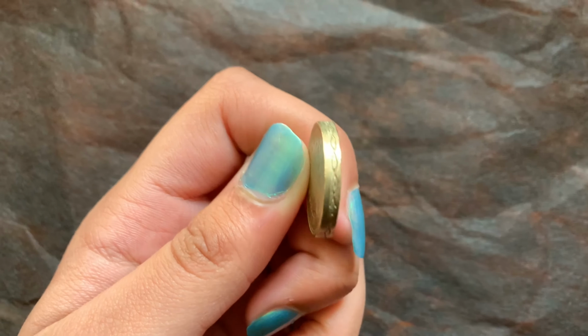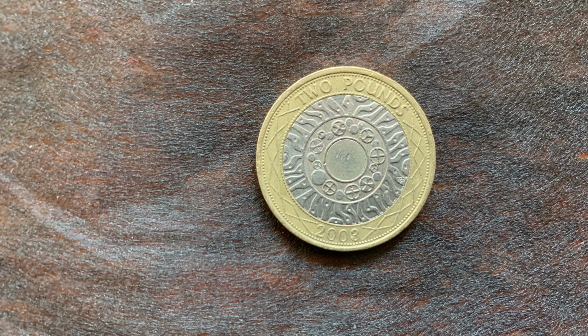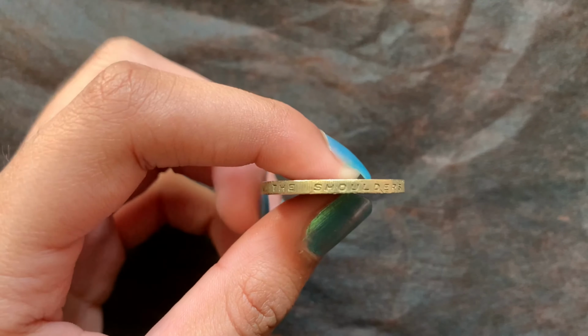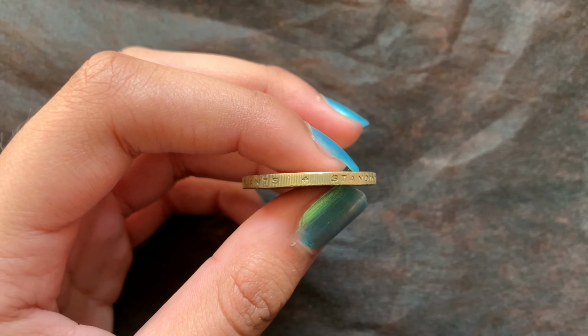Next one is a 2007 £1, which is quite heavy actually, and it also has really nice detailing on the side. 2003 £2. It's also multi-tone, but I'm not entirely sure if that's because this is a special coin or if it's always like that. And on the sides it says, standing on the shoulder of giants.